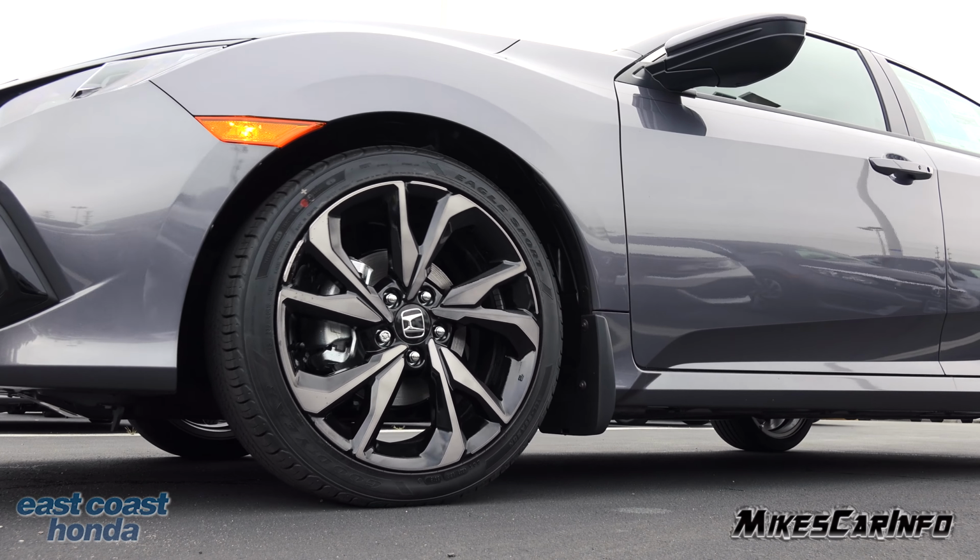So let's take a look under the hood. To raise the hood, there is a latch a little bit to the left of center. So here's your center. Reach in a little bit to the left here, and you move it to the right. So when we lift it up, you can see there's the actual latch there, a little bit to the left of center. And it has a prop to hold the hood up.